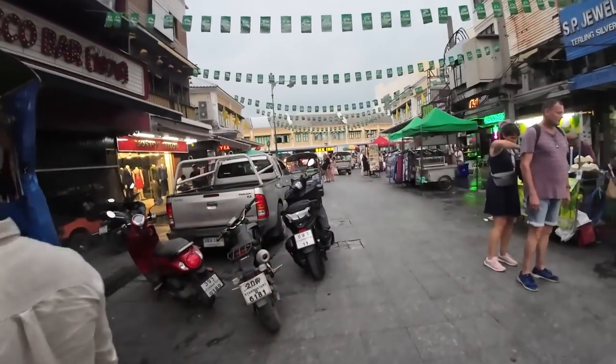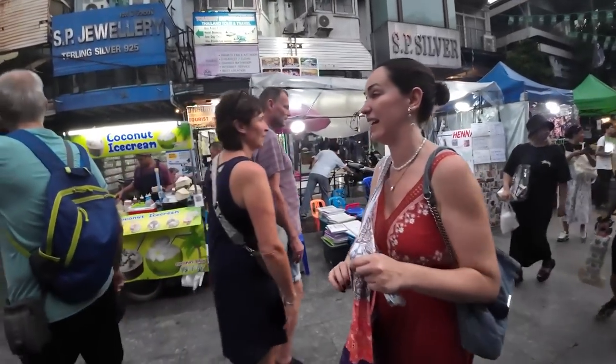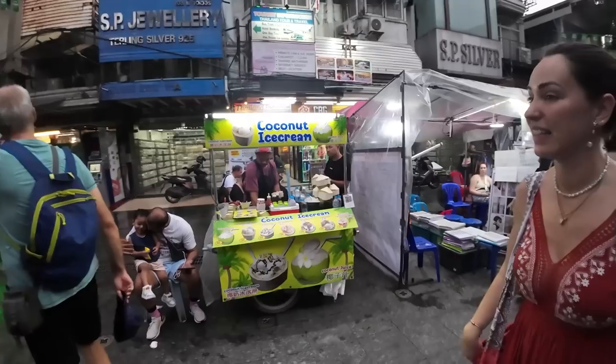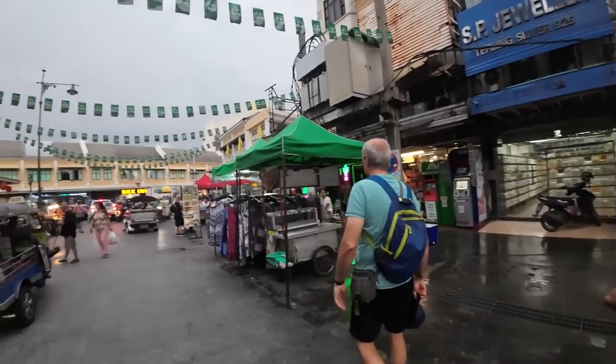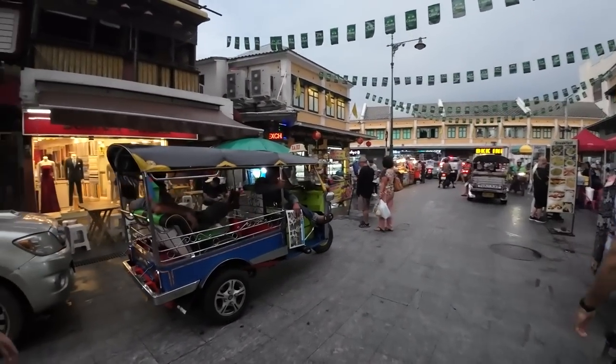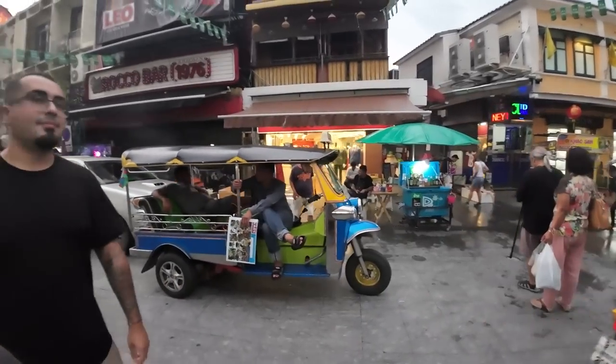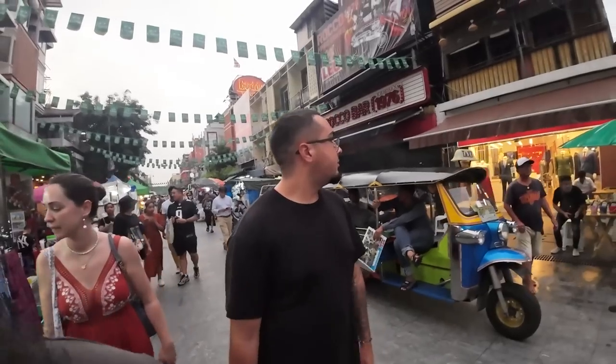All right, it happened. Over here, they're doing henna tattoos and real tattoos. They've got the coconut ice cream. And of course, this is where you can find the tuk-tuk rides to take you around the city. And they're selling buckets over there across the street. Oh man, Andrew, you going for your first bucket, boy?